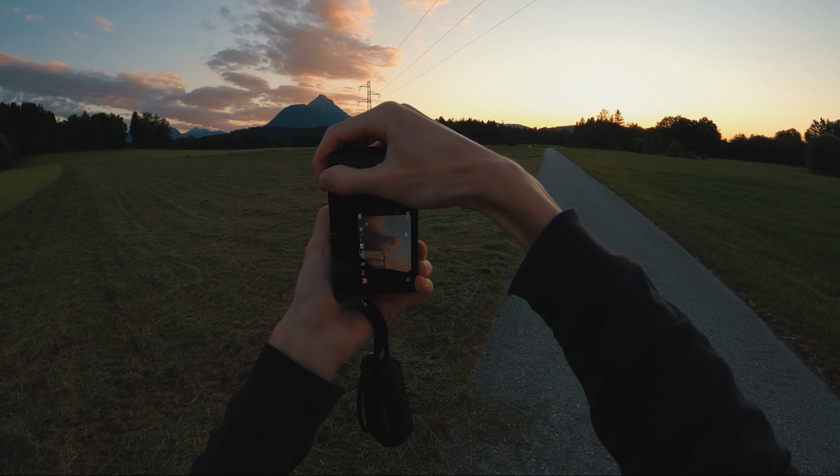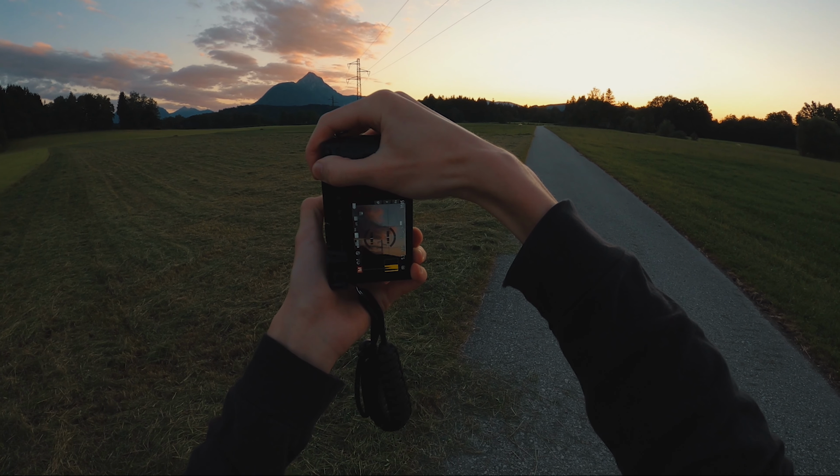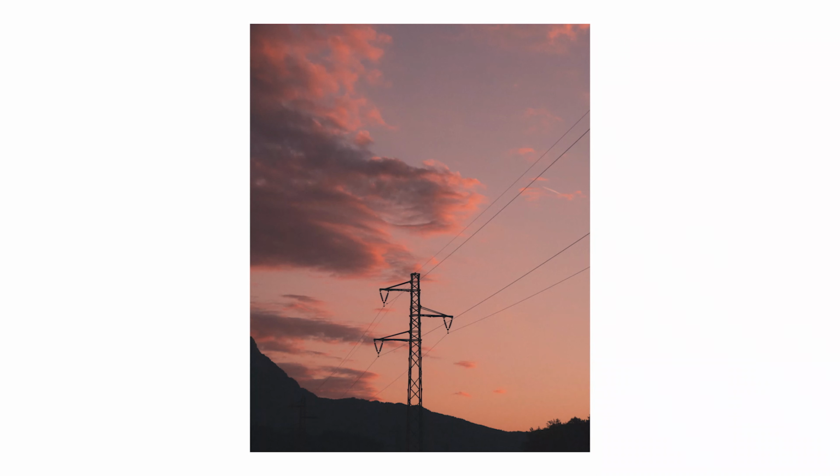And here, guess what I found? Another power pole. Or maybe it was even the same, but from a different angle, I'm not sure. Anyway, the sky was burning behind this one, and I think that really makes this photo quite cool.